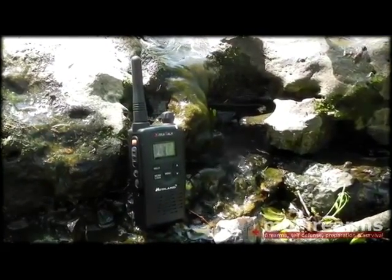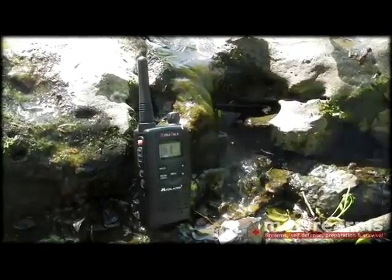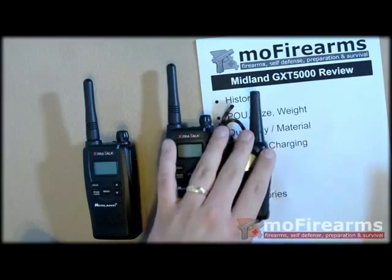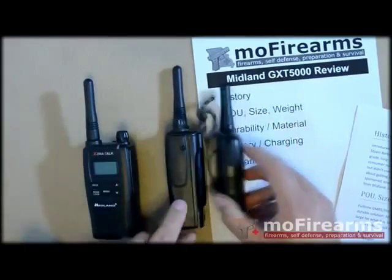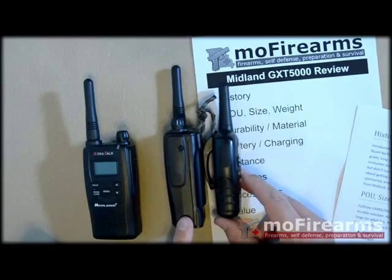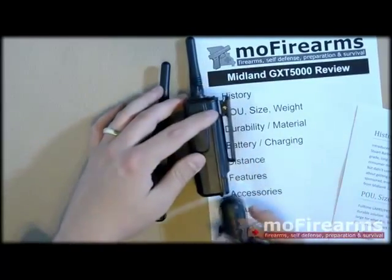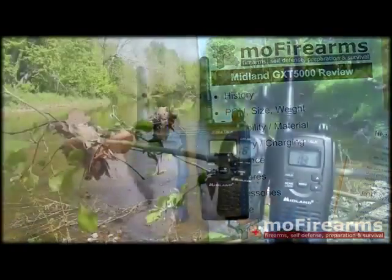They're not easily lost because of their size. The other radios we have, LXT300s, you can see a size comparison there. The height isn't too much. It's 1.5 inches taller with the antenna up there. Width-wise, the LXT300s are much smaller, or the GXT5000s are much wider. This one doesn't have the clip, this one has the clip on. So you can see the size difference. These have a 2200 milliamp battery also.